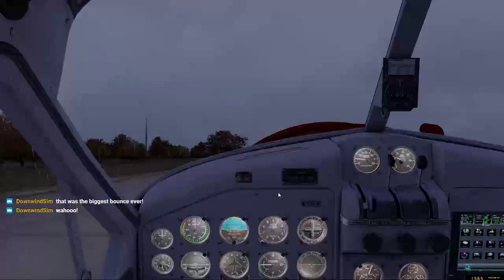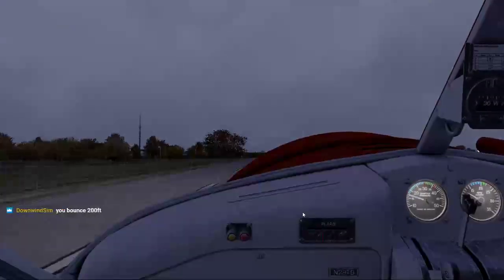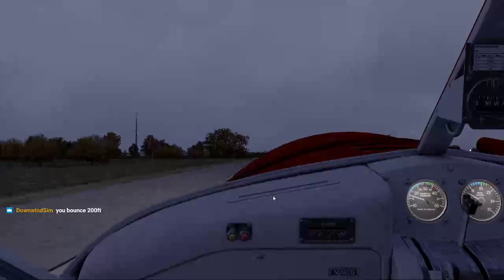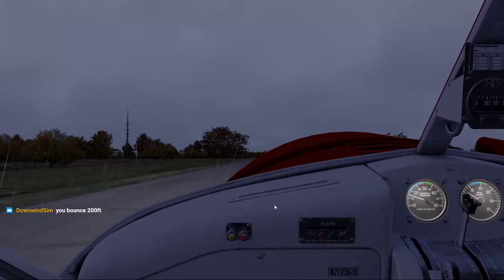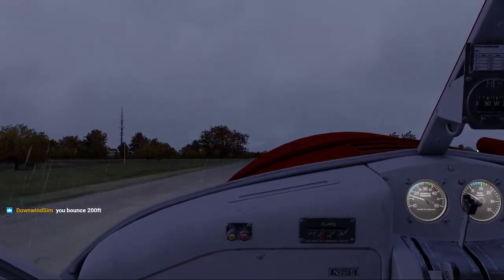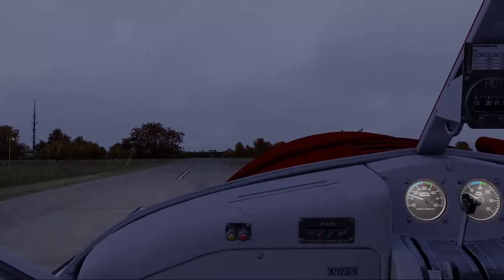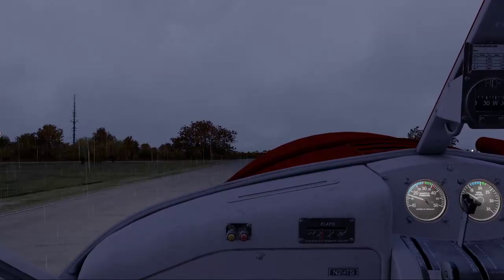Alright, let's head back here, and we will taxi in, because I do want to kind of show you this airport. This is kind of a cool little place. So the grass strip, I'll actually probably pop up to the... So... The maximum legal allowed bounce in the Beaver is 205 feet. So I was 5 feet under. So we were fine. Oh, look at that windsock. Yeah, it just keeps changing directions.